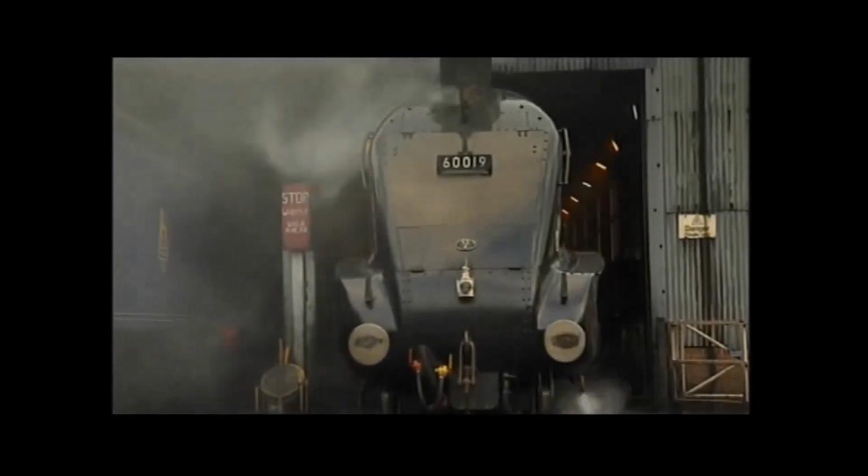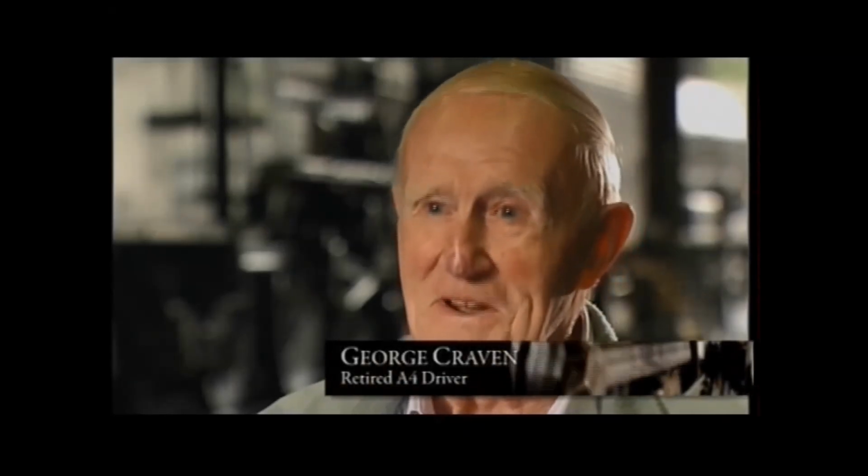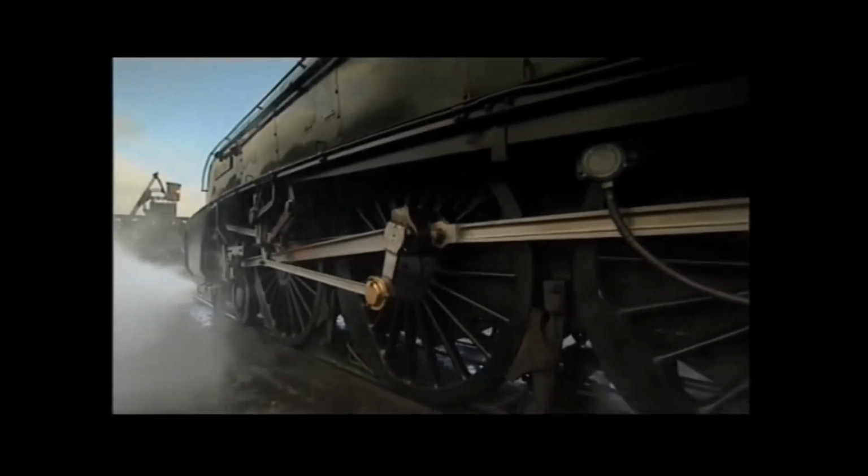They were marvellous machines. I look at an engine, especially if I see one in steam, and stand beside it. Did I used to drive these? Because there's so much power. There's nothing else like it, really.